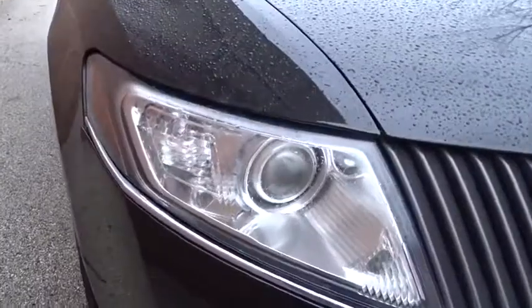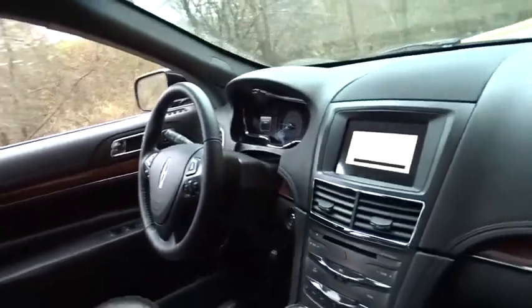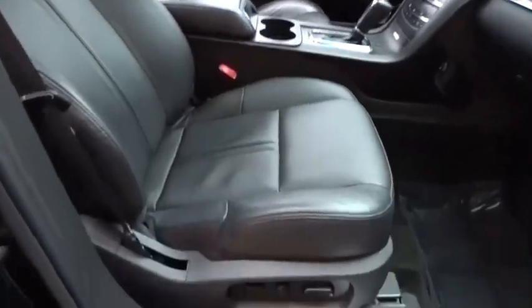Pair that with MKT's standard 6 airbags and advanced track with class-exclusive roll stability control, and you've got the total package. This vehicle has less than 60,000 miles. Here are some of this vehicle's great options.